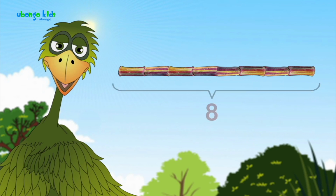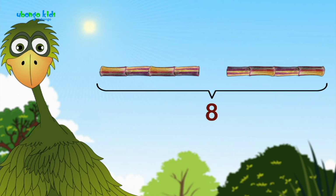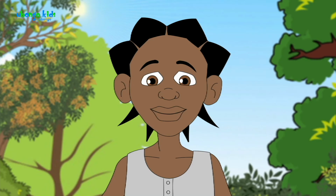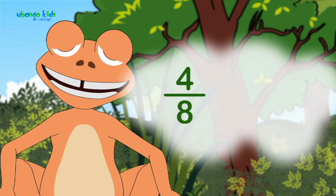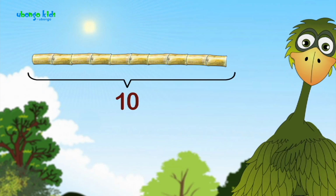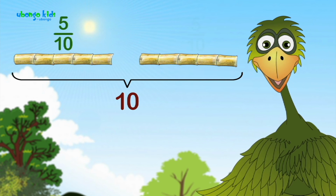Your stack of sugarcane had 8 segments. So you each took 4 parts. Kibena took 4 parts. And Kiduchu took 4 parts. That's 4 eighths. But if we simplify 4 eighths, what do we get? It's 1/2. That's right. 4 eighths is the same as 1/2. Good job, Kibena. Look at our piece of sugarcane. I got 5 out of 10 segments, and Nachura also got 5 out of 10.